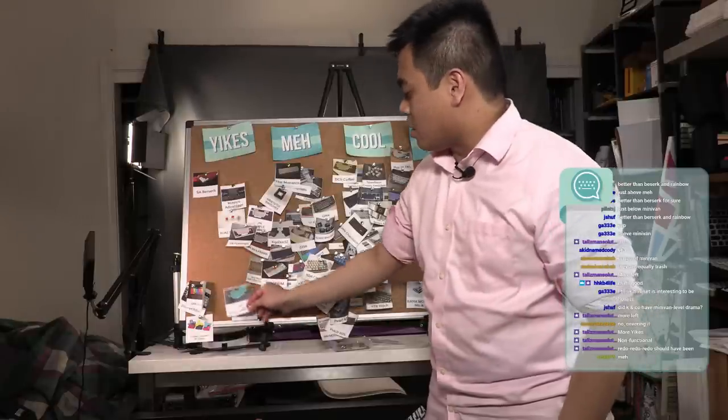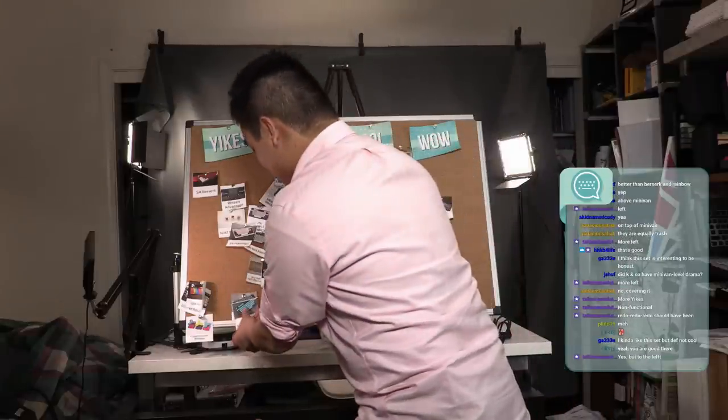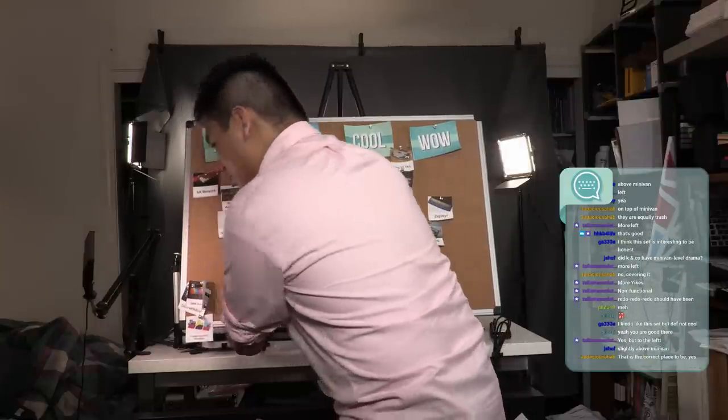So everyone's saying around here. Is the general consensus then, right? Just around this area? I think this is the general consensus. It's somewhere around this area. Maybe. Just gonna put it like right here. Just like that.